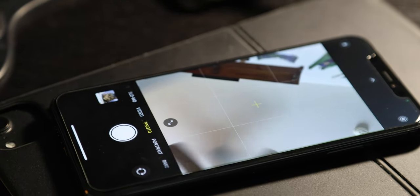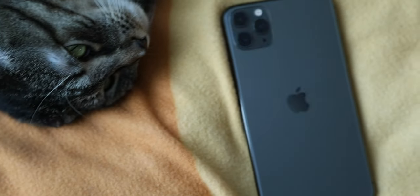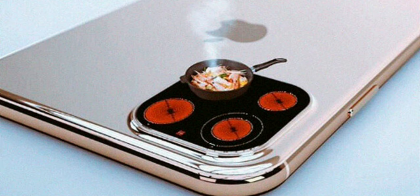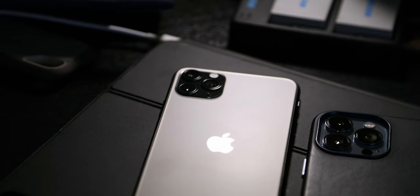And just looking at the cameras themselves, they're all around the same size, and I just remember when this phone came out that everyone was saying that it had such a huge camera hump because of the three cameras. And I remember there were memes about it. They had one where it looked like a bazooka, and they had one where it looked like a stovetop. And yeah, it's just kind of funny to look back on that today, just because the cameras on newer iPhones have gotten so much bigger.